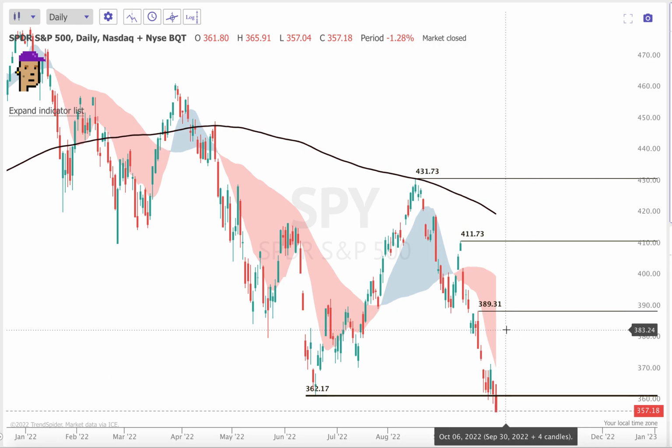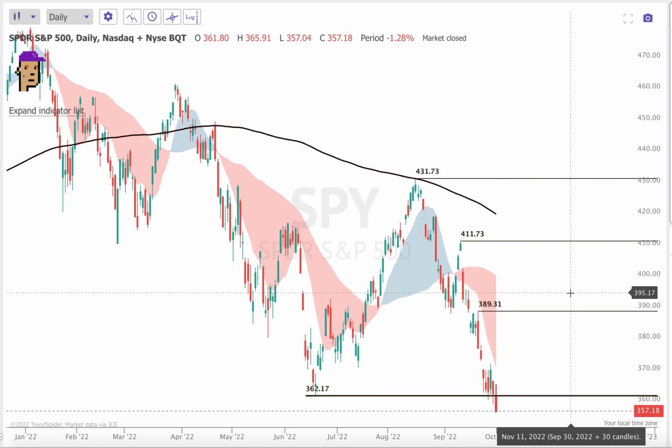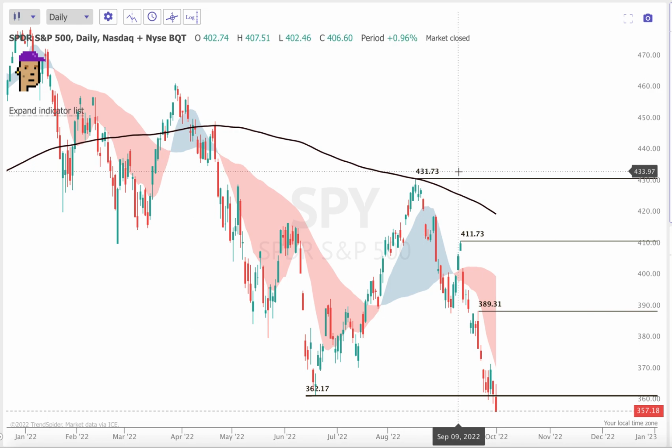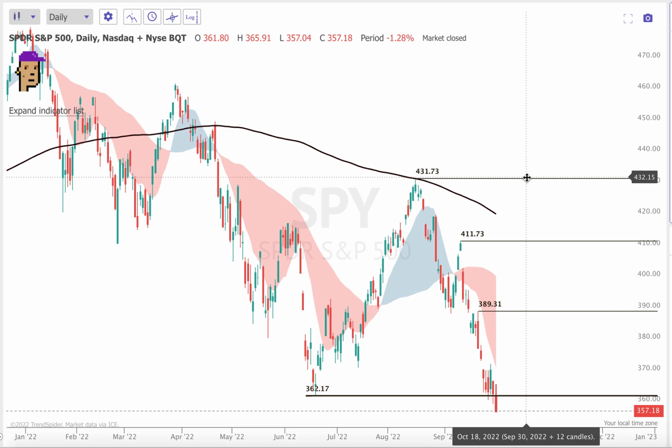So those are my levels where I feel confident in the allocation to our investment portfolio, and also how the market could potentially react at these levels if we get there. So above 389, potentially a trade long. Above this cloud, obviously we're going to be feeling better. Above this 412, a little more neutral to bullish, and then obviously above the 200, a little more bullish, and then above this 432, this pivot high, all bets are off on the short side. Bear market's over. Let's rally and make some new highs.